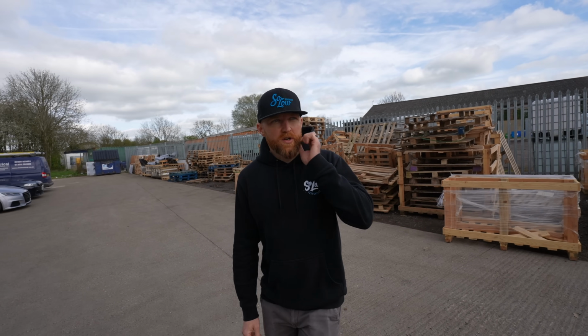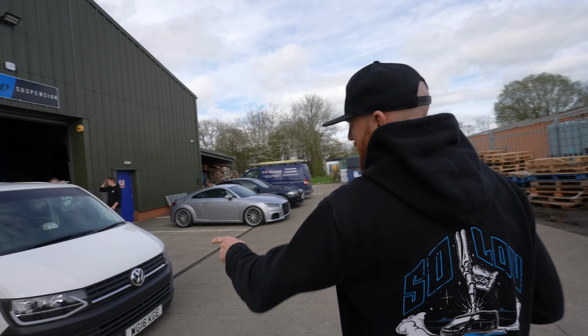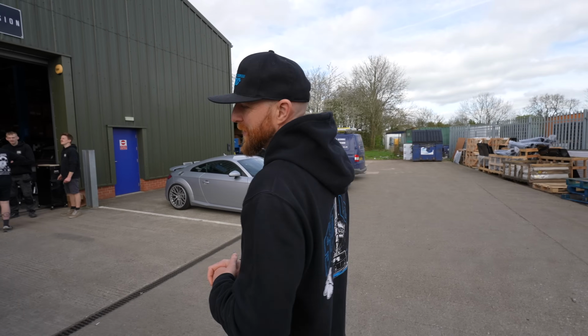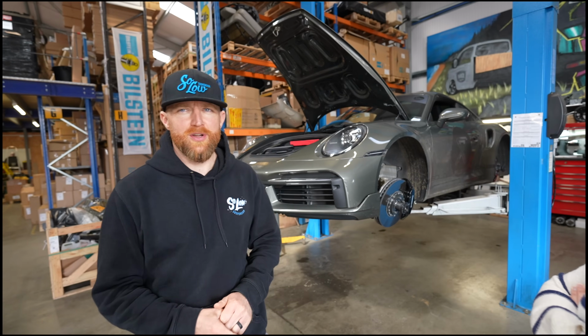Got that on the ID Buzz, got it on several transporters, and I've got it on the only 992 Turbo S on air suspension in the world. In there. Yeah, so this is on air suspension. There's a theme. Yes, there is a theme here. I know it's not for everybody, but you can lift. The beauty with this is it can be that low, but also at the touch of a button it can be nearly stock height. So this is a brand new 992 Turbo S.